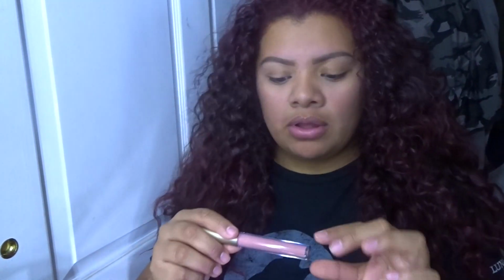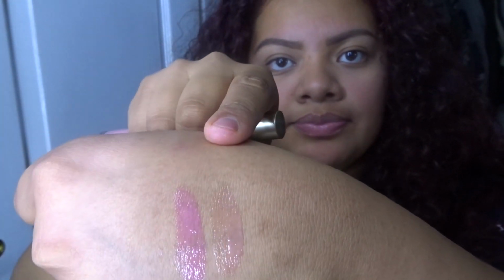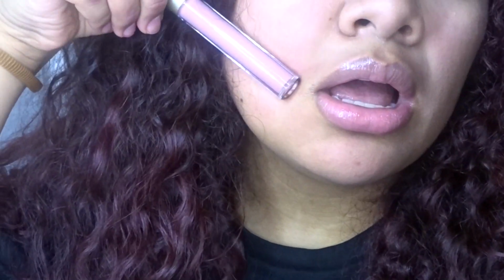So I have on this other lip gloss, and I'm just going to name it Clear Pink because they don't have names, so I'm going to name them. This is how it looks on my hand, and like I said, I feel like these are more casual, regular day, you don't want too much. Just put on some lipstick to make your lips look glossy and juicy. This is how it looks up close. Clear Pink.